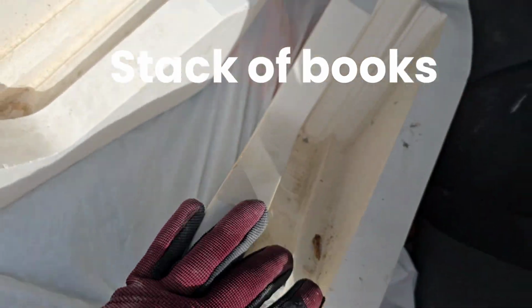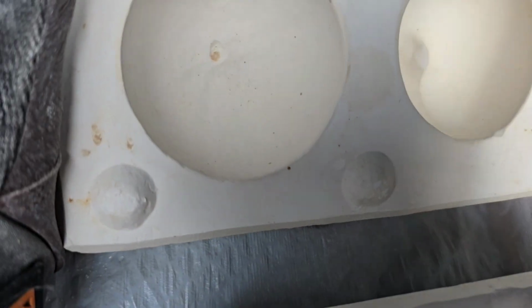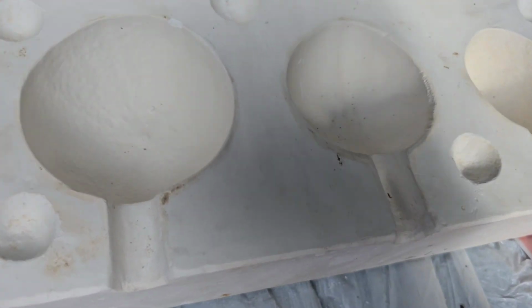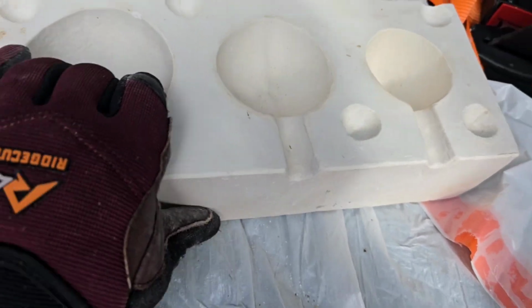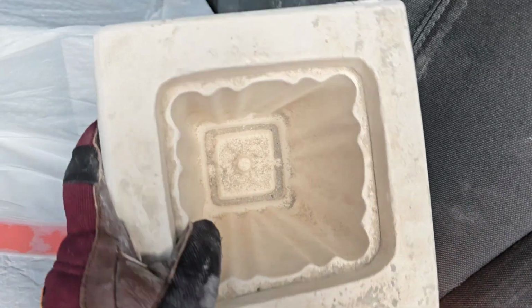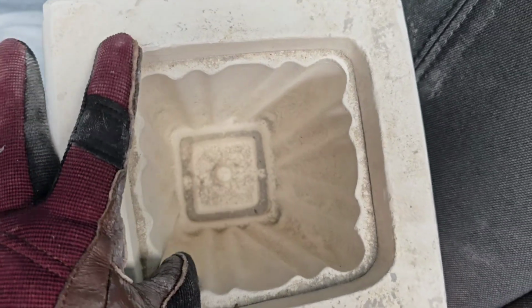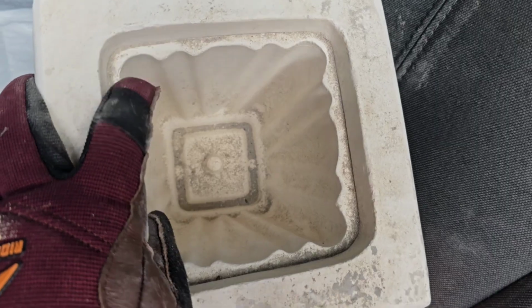This is a stack of books. Now these are cool. This is orange, apple, and lemon, it says. This is clearly a handmade mold, and they did a really awesome job. We're going to turn these into Oyas. Lamp base. And somebody's homemade mold. The shape was really interesting. I want to pour this and see what it is. This could be another really awesome lamp base.